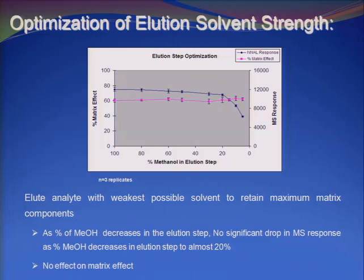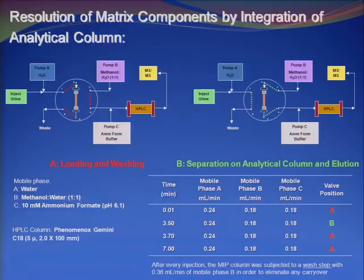Can you leave it on? Can you wash off the matrix and leave NNAL on? In other words, can you weaken the elution solvent? We did that experiment, and as you see, at about 20% you start losing NNAL, but you still see the same amount of matrix. So that was unsuccessful as well.